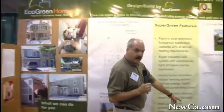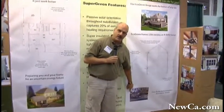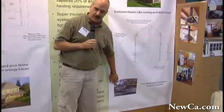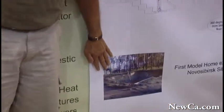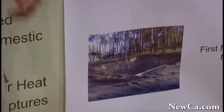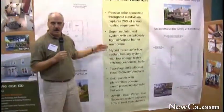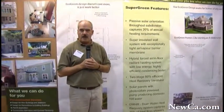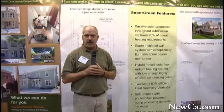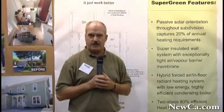This is the actual here. That's a picture from last week that shows the first excavation in Novosibirsk that our Siberian friends have dug with the first concrete for the first subdivision house. If this house were built in Toronto, you could heat and cool the whole house for only $600 a year, as it's a super energy efficient house.